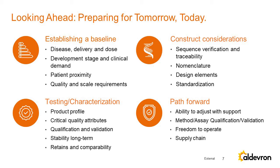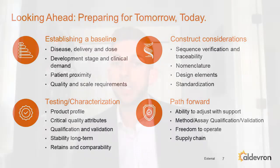The most prevalent opportunities from our perspective to consider can be captured in three main categories. The first being construct design and elements of the plasmid DNA construct. Second would be the quality grade of material that you're using. And third would be the release specifications. I'll dive into each of these topics in the following slides.